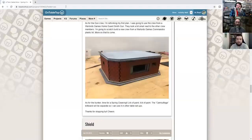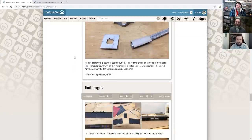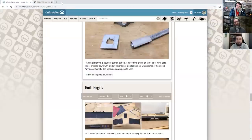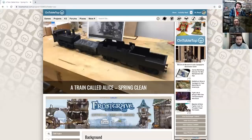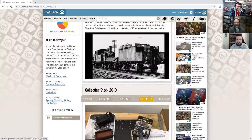The bunker is just a bunker. And then the gun shield. So the gun shield on the train is noticeably curved. The gun shield for anything else isn't. So out comes that looks like an X-Acto blade or scalpel, that he's used to make a form to bend it around to get the curves into the gun shield, which is a step that a skilled modeler may take, but a gamer would probably go, oh, the gun shield's not quite the right shape, but I'm going to live with that because I don't really mind.